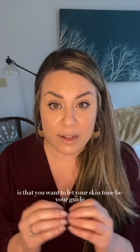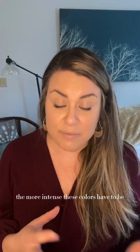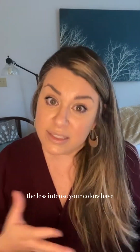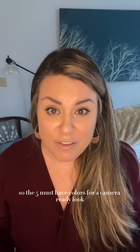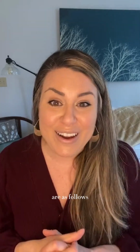First rule of thumb is that you want to let your skin tone be your guide when choosing these colors. The deeper your skin tone, the more intense these colors have to be, vice versa. The lighter your skin tone, the less intense your colors have to be. If we de-intensify our colors too much, then that's when we start to look tired and dull and washed out, especially on camera. So the 5 must-have colors for a camera-ready look are as follows.